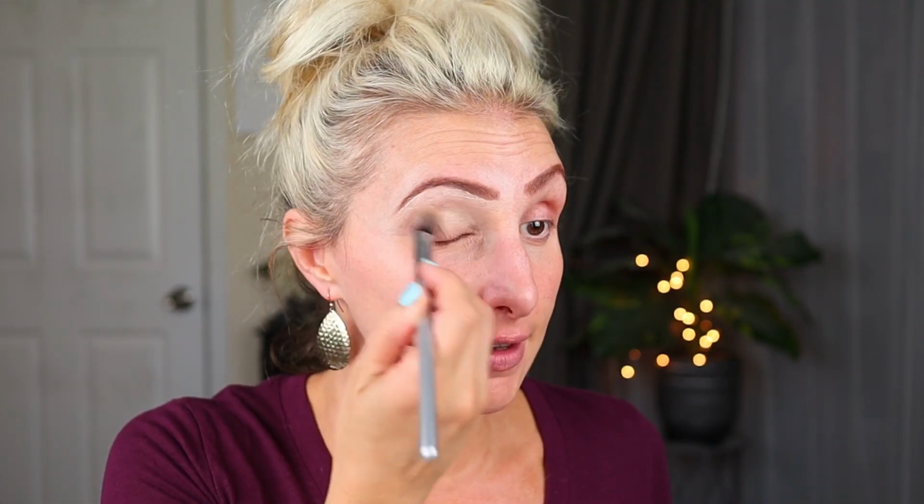13 pounds. I'm gonna put a little bit of this on my eyelid as well and just kind of blend it. I don't know if I've ever used this to clean up my brows before or not. I don't really remember, but it's really doing a very, very good job.